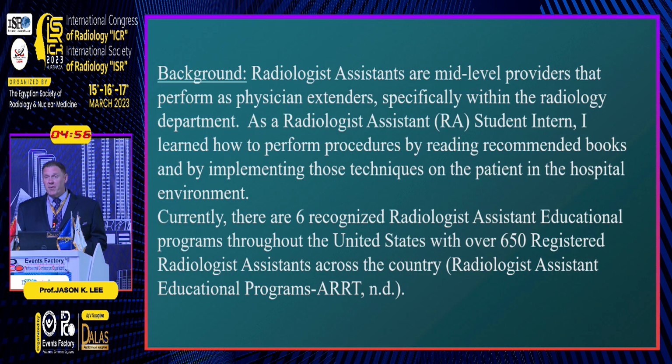So this actually started off as a project which I'm trying to initiate at my facility, and hopefully we could branch out internationally, specifically with radiologist assistants. Again, I'll go ahead and describe the RA again. Radiologist assistants are mid-level providers that perform as physician extenders, specifically within the radiology department. As an RA student intern, I learned how to perform procedures by reading the recommended books and by implementing those techniques on patients in the hospital environment.